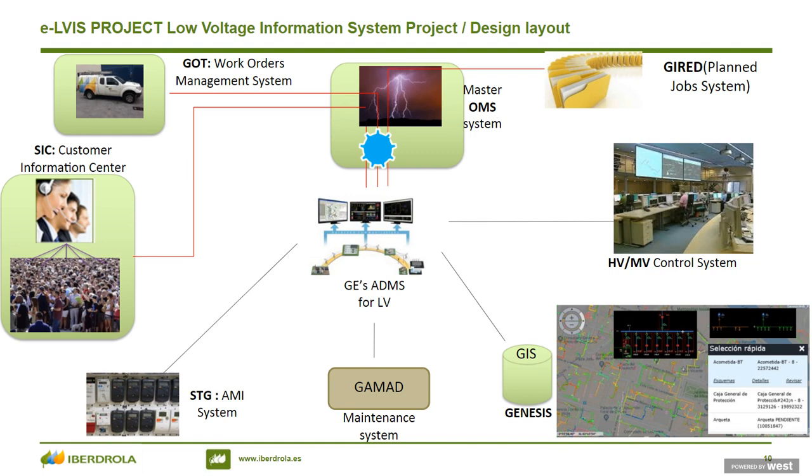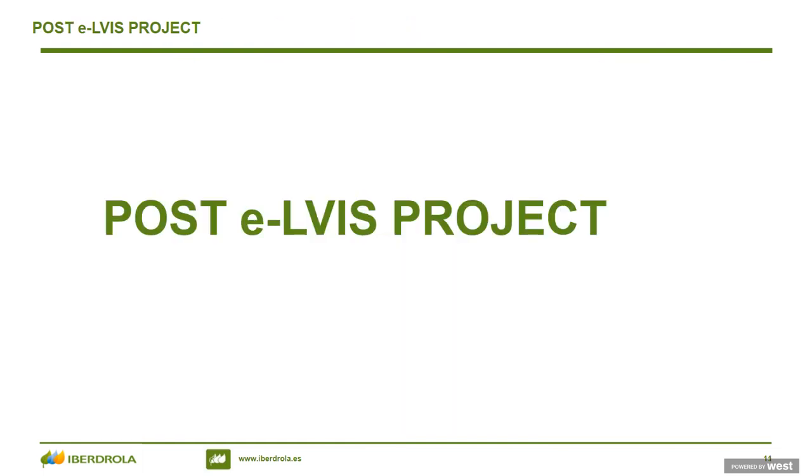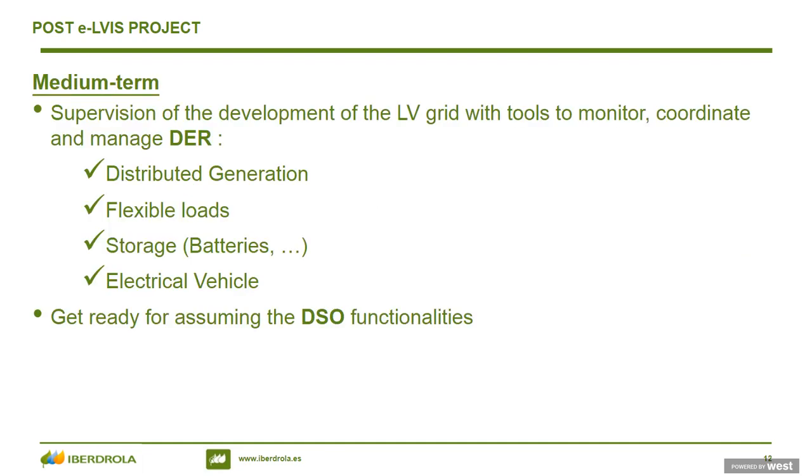Now we can go to the next slide, and we can talk about the medium-term objective, not the short-term objective. We think that the low voltage network is going to be a critical part of our network because we are going to have more and more distributed generation, also flexible load, batteries and electrical vehicles, and we are going to need very powerful tools to control and to see what is happening in our network. We also need some tools to be ready for assuming the DSO functionality. That is something that is going to happen in the near future.